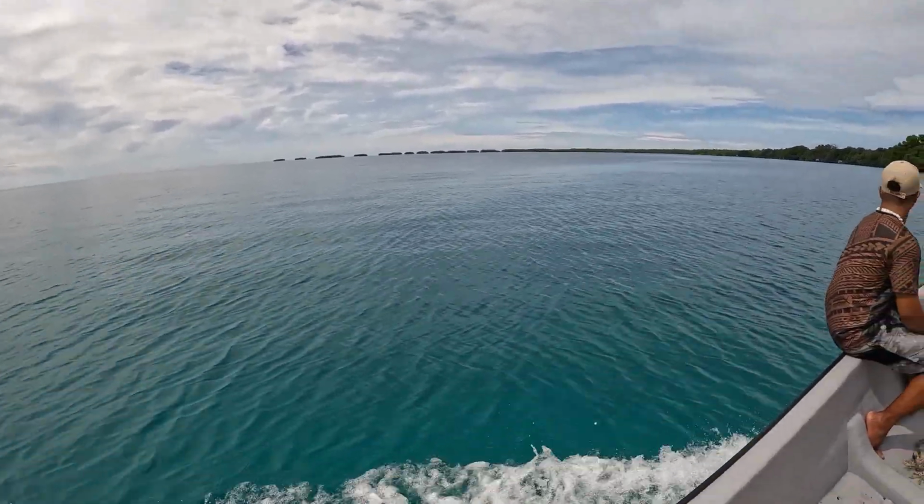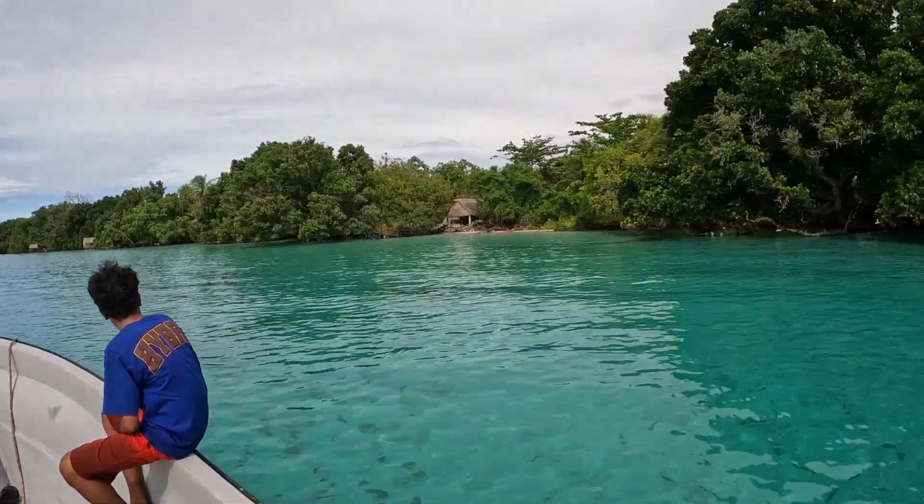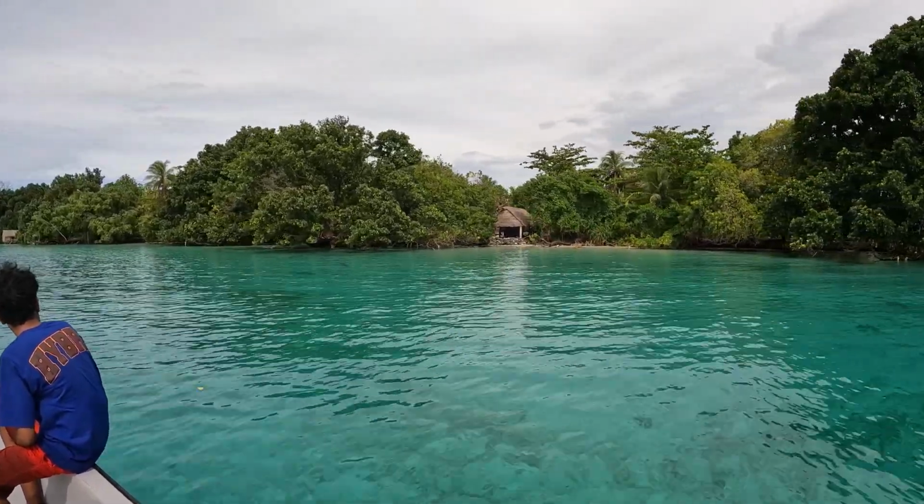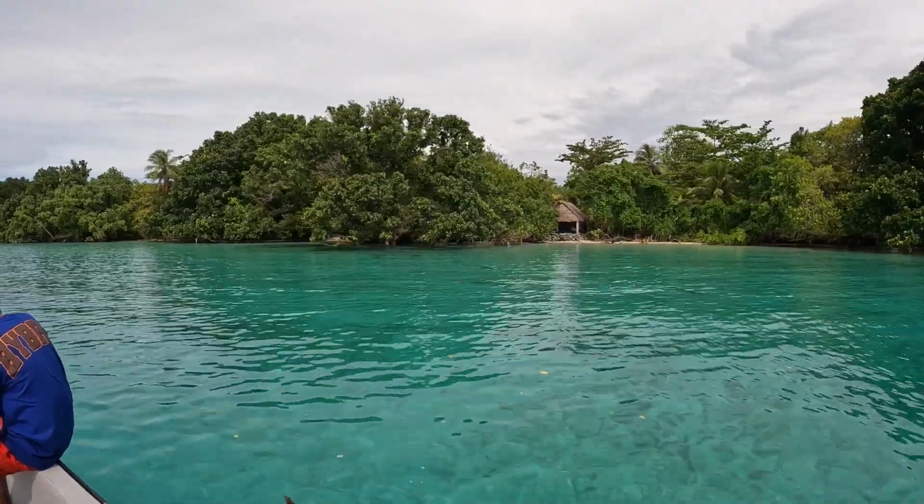Paradise. Each of these breaks in the island shorelines represents one family or clan.